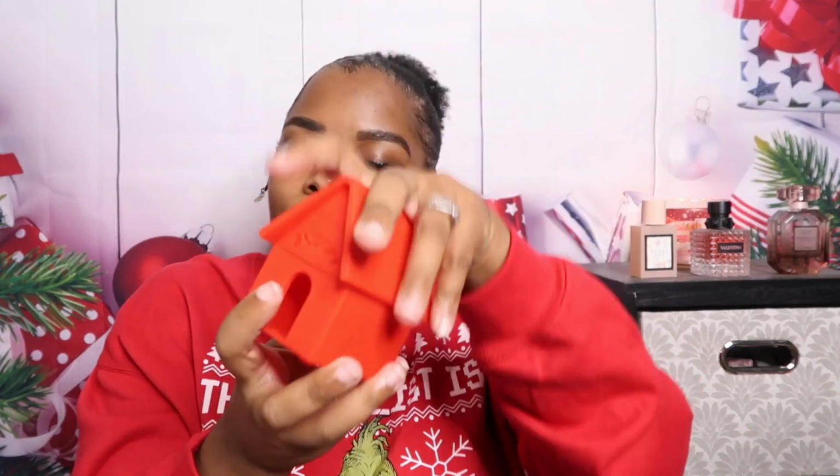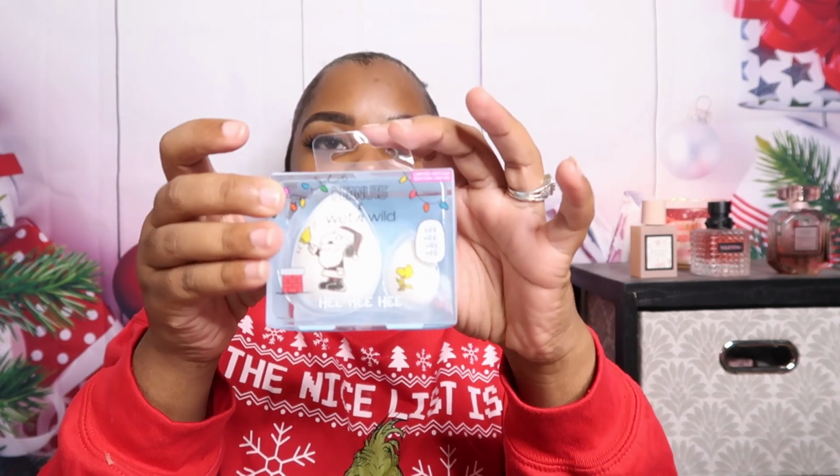Stick your sponge in there, take your sponge out. So that is just the cutest thing. If this doesn't get you in the holiday spirit, I don't know what will. And then you have the sponges like I said, and let's see if we can pop this open as well.